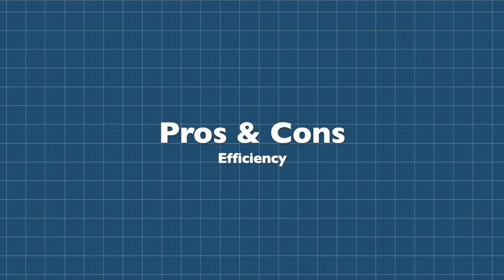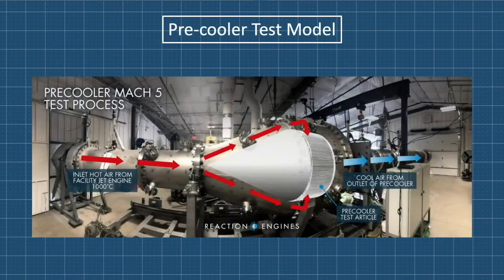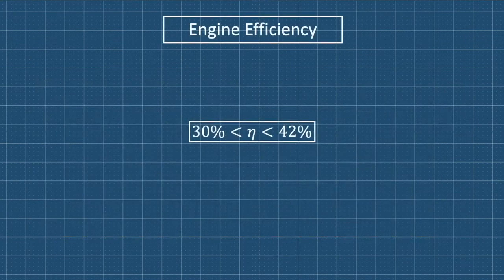SABRE engines were evaluated and optimised for efficiency. For the engine, a component level model was developed and energy efficiency analysis was carried out based on said model. According to the results, SABRE cycle efficiency varies from around 30% to around 42% along the flight trajectory, and most of the wasted energy comes from unburnt hydrogen in the exit gas.